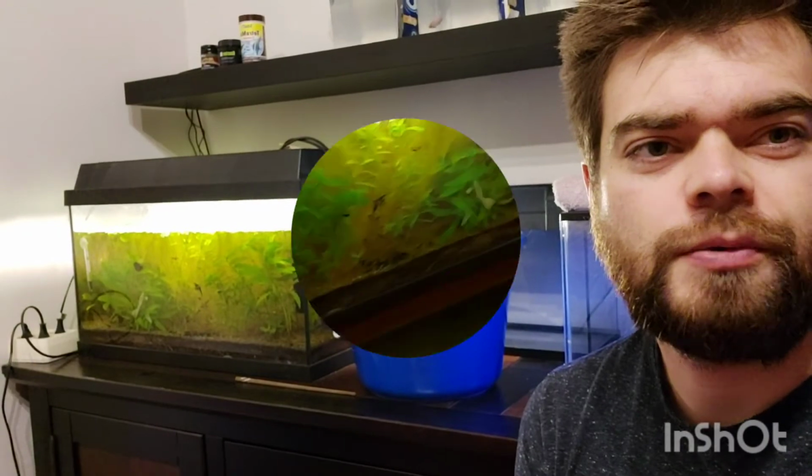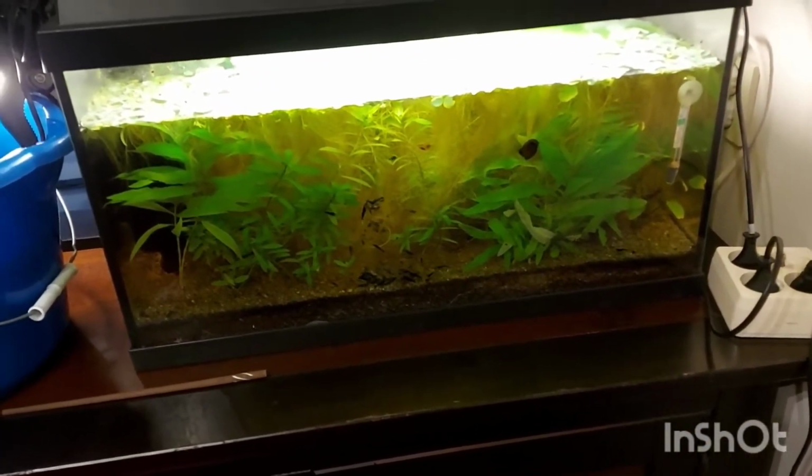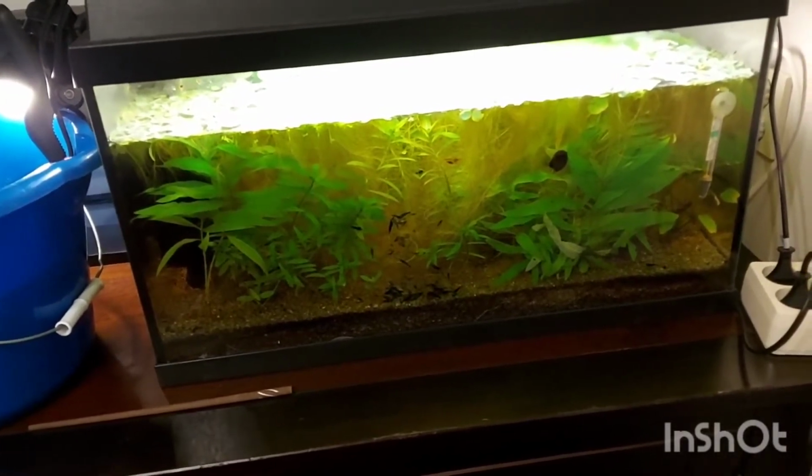So let's take a look, shall we? So this shrimp tank is a bit crowded. It has a lot of plants in it, but it is thriving.